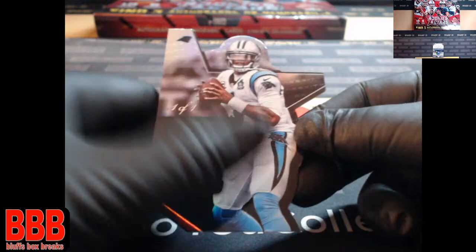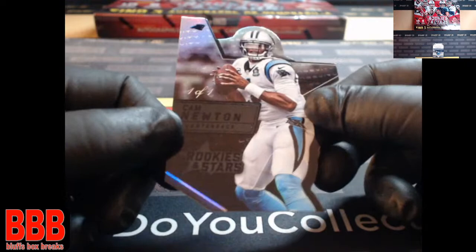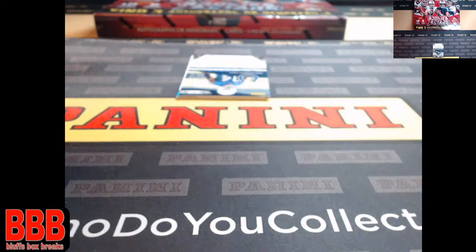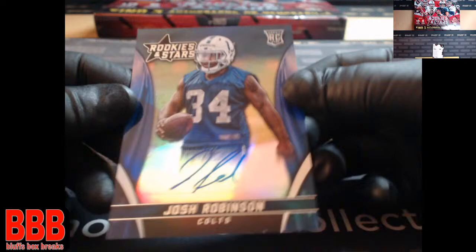See what he can do. I'm not a big Cam fan, but being in New England, I know they say it's still a battle between him and Stidham, but you never know. I mean, 1-2 good games, there you go. I don't know. Josh Robinson, nice 1-1, though. Congrats to the Panthers. That's a sick-looking card, you know, black.